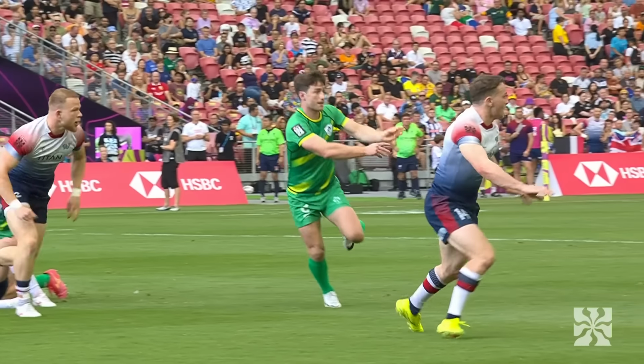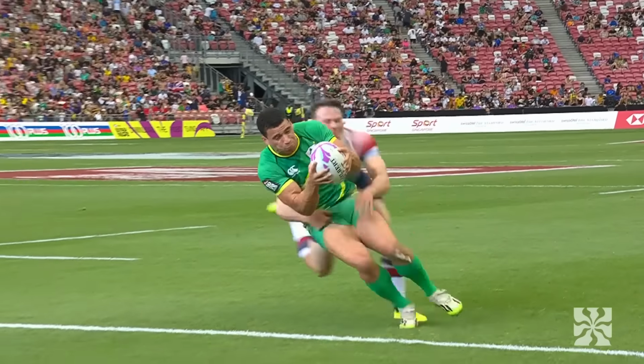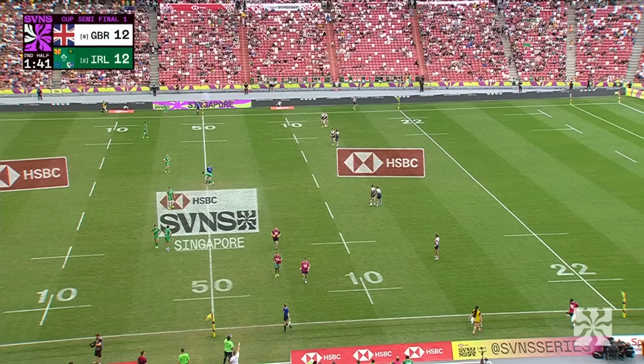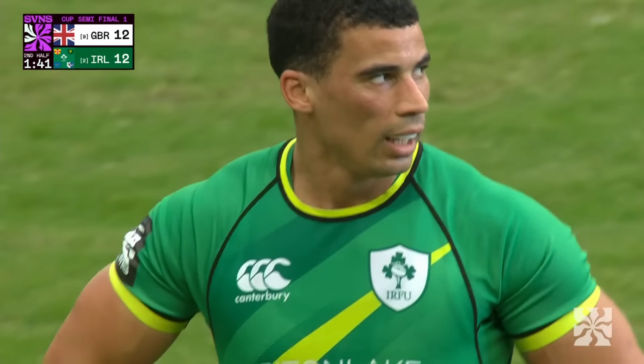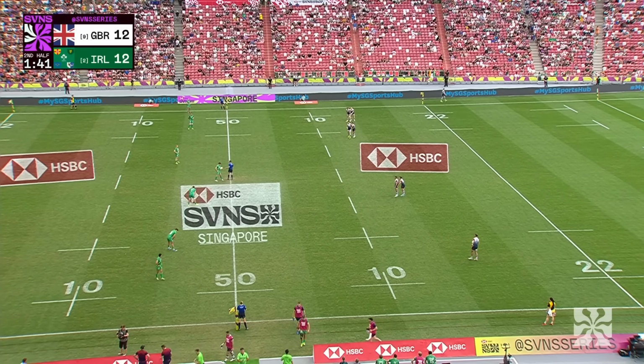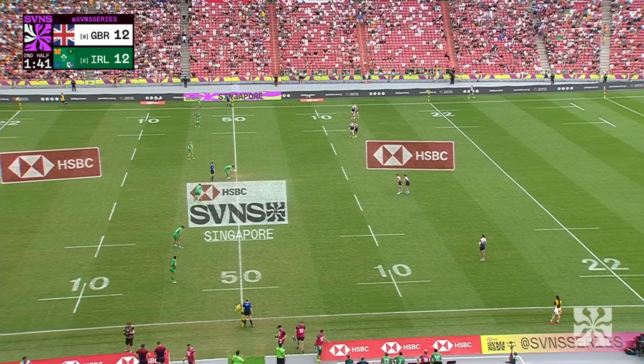Well, that's it. It was Dardis who fed the speed on the end, and it was an easy run in for Conroy. Time off. Importantly, GB kept him wide. It's 12 apiece. It's in the balance. And wow, there's a lot on this. Time on.